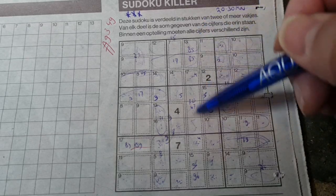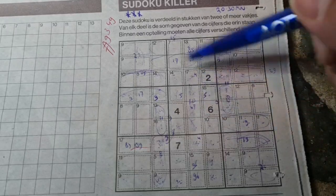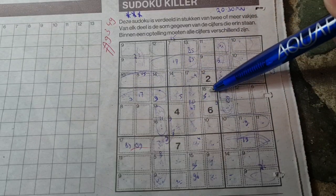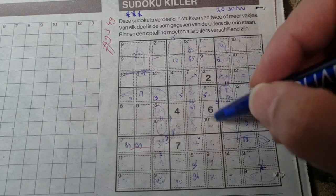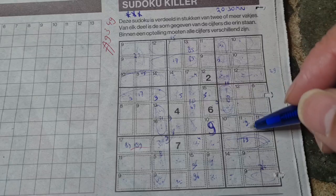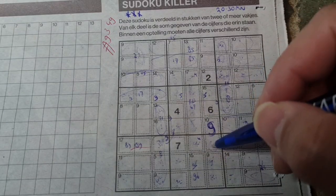Well, I need a 9. Here can be a 9. We have a 9 here. We have a 9 there. So no 9 here. And here can be 9 because those two boxes together should be 9. I think the only box left for the 9 should be here. Wow, after 35 minutes. 9 and 1, okay.